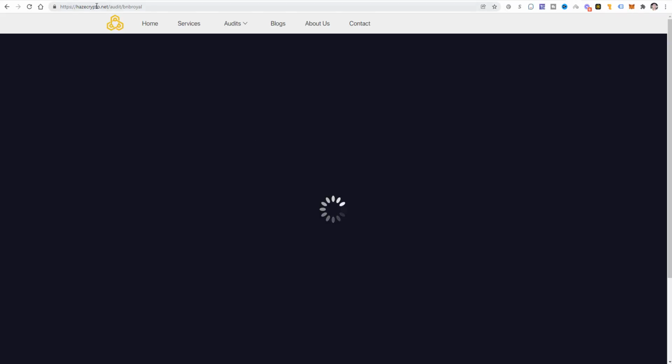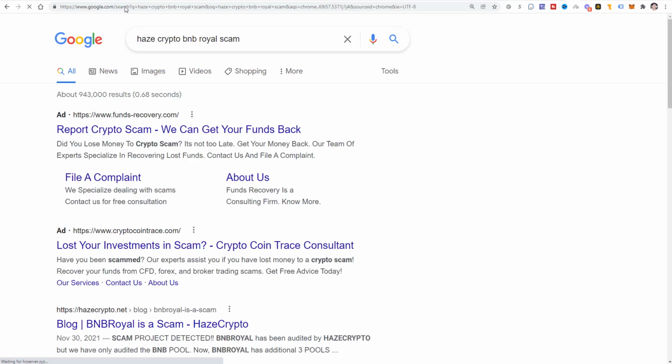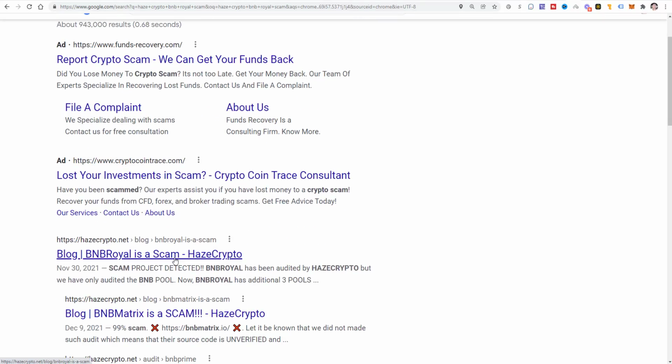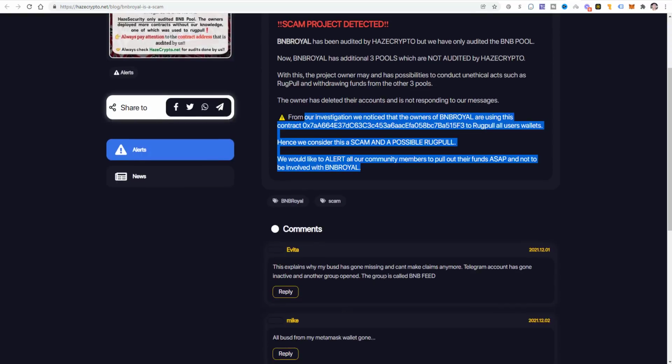But if we jump back over here, it looks like this Haze Crypto page is not loading, so I'm just going to type it in. Haze Crypto, BNB Royale, scam. Let's see. Yep, here it is. Blog, BNB Royale. See if this pulls up now. Yep. Scam project detected. BNB Royale has been audited by Haze Crypto, but we have only audited the BNB pool. Now BNB Royale has an additional 3 pools which are not audited by Haze Crypto. With this, the project owner may and has possibilities to conduct unethical acts such as rug pull and withdrawing funds from the 3 other pools. The owner has deleted their accounts and is not responding to our messages. So, yeah, this is unfortunate.